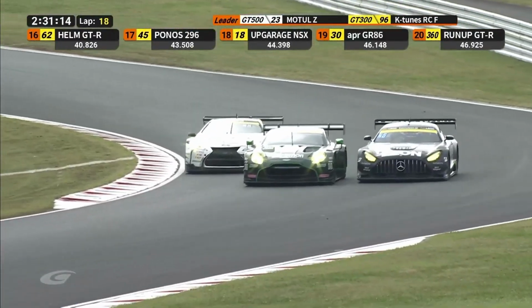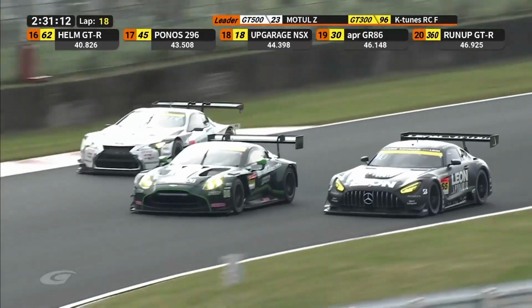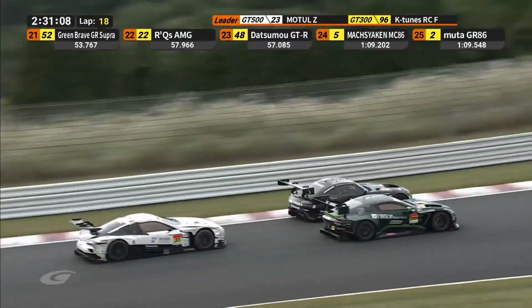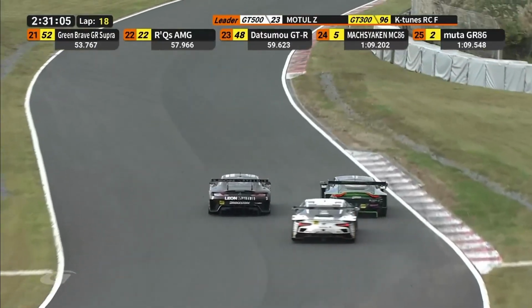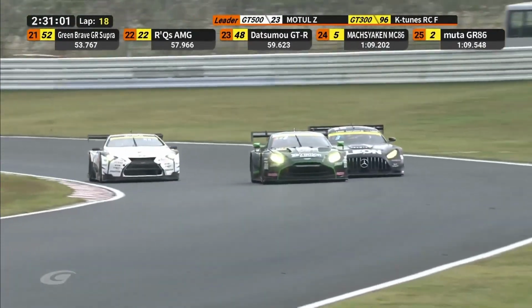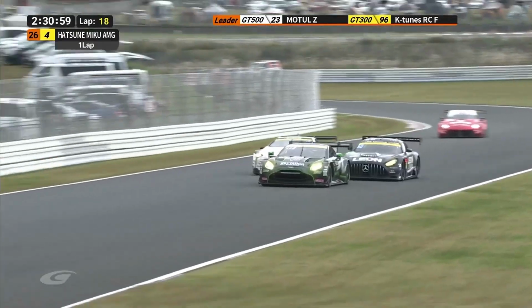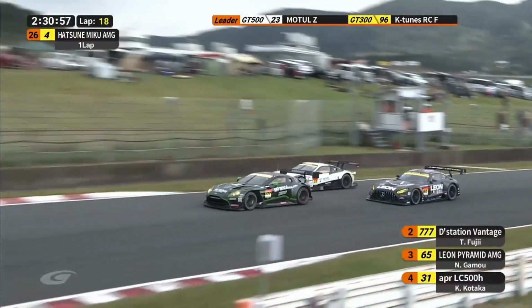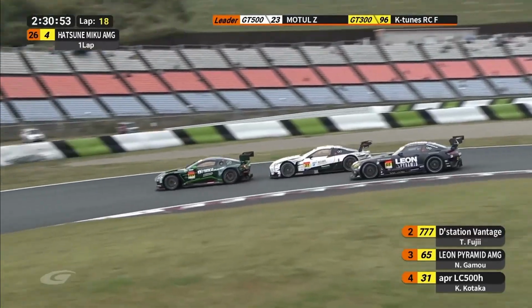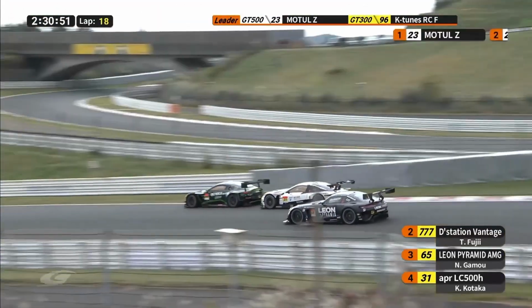Watch for Kazuto Kataka. He wants to get himself in the mix. This is amazing. Nearly three wide as they come through. Kazuto Kataka going to follow in behind the Aston, but it will be the Leon Mercedes that has the inside line. The Aston now has the inside for the right-hander. Brilliant racing wheel to wheel, trying to squeeze out the Leon Mercedes, and he's held it. And here comes Kazuto Kataka around the outside, trying to take on the Leon Mercedes into third position. Brilliant racing.